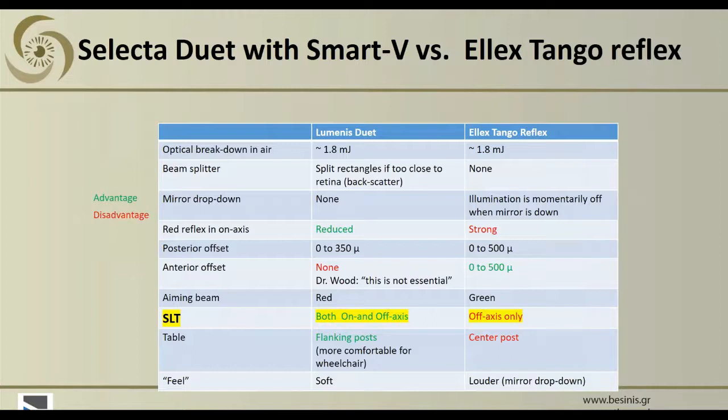Because when you're doing SLT, you don't have to focus the aiming beam. What you have to focus is actually the beam of light on the trabecular meshwork. So you need to get a good visualization of the trabecular meshwork. The aiming beam is always coaxial, so you'll get the energy you want at the point you're seeing, but you want to be able to get a good visualization of the trabecular meshwork.